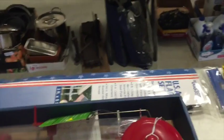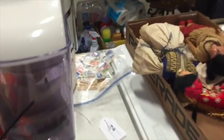I mean, the auction house just has everything, as you can see. Collectibles and just household stuff. It's like they gutted somebody's house and got it all and brought it in, you know. Looks like more than one person's house, though. Some silverware, stamps, the scale.